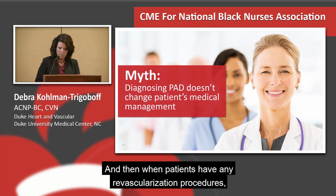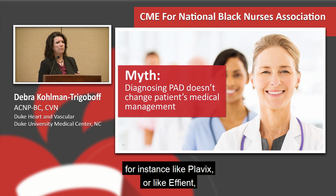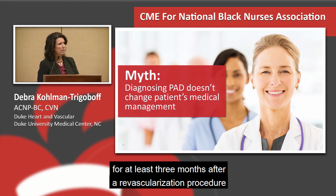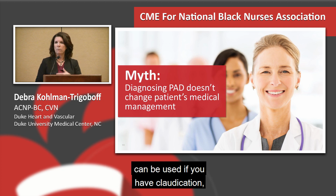And then when patients have any revascularization procedures, they call it dual antiplatelet therapy, which means aspirin plus another antiplatelet, for instance, like Plavix or like Effient or ticagrelor or other antiplatelet medications. They usually have those two medications taken simultaneously for at least 3 months after a revascularization procedure to keep the artery open.